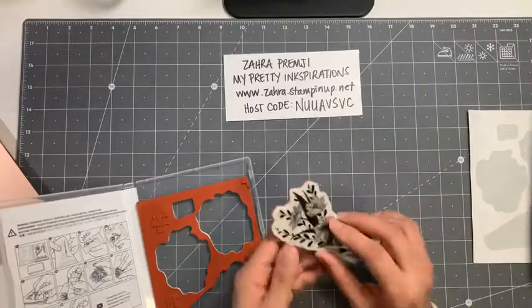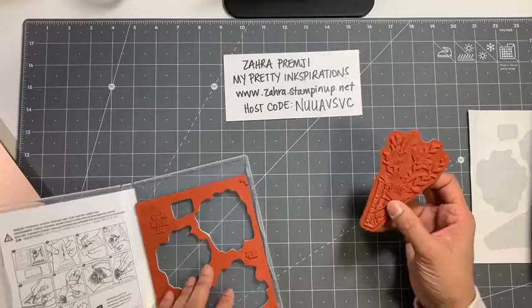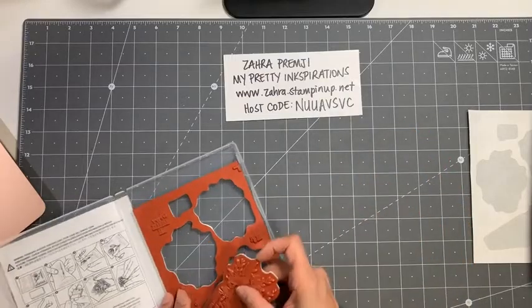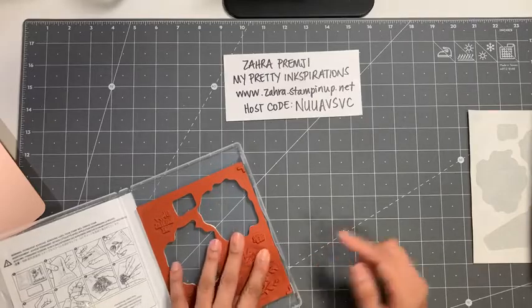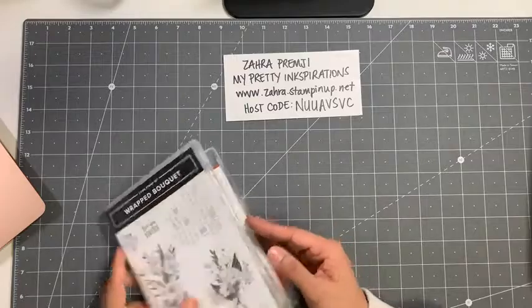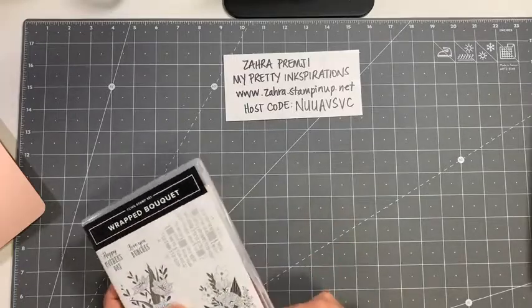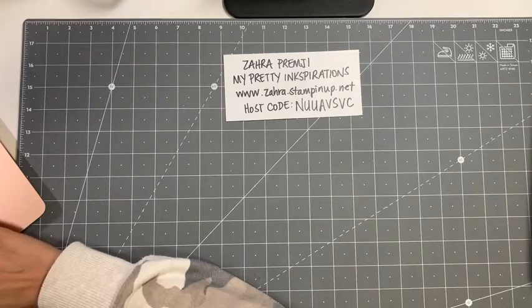So the actual clingy sticker is new for us. I think that's something that came out a year ago, maybe 2, and it's fantastic. It sticks really, really well to your blocks. And when you want to remove your stamps from your blocks, sometimes it's almost too sticky, so you want to use your fingernail or take your pick tool to lift it off. Okay, so hopefully that's helpful.